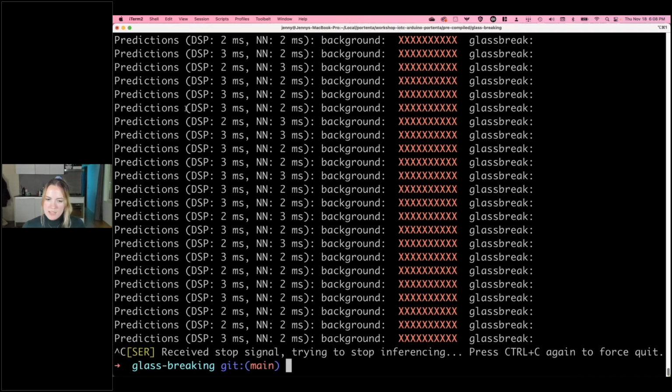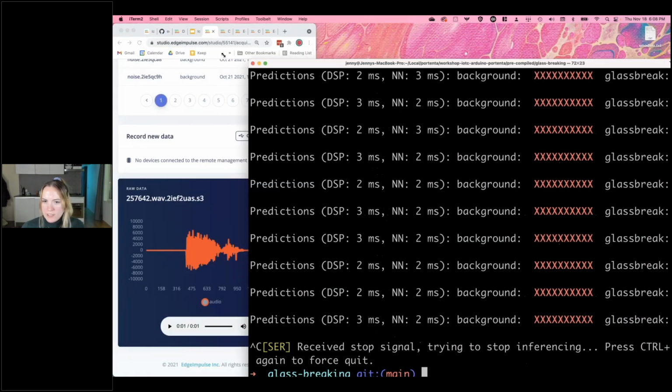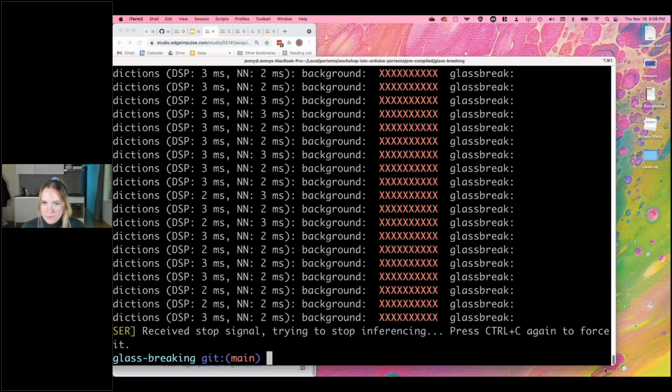So now I'm going to stop this and we're going to move on to our image classification use case. And we're going to do it fairly quickly because I know we're running out of time. I want to make sure we have time for a solid Q&A session.